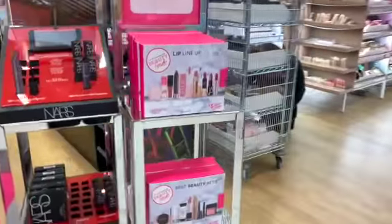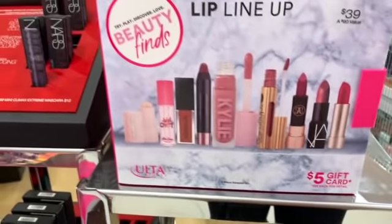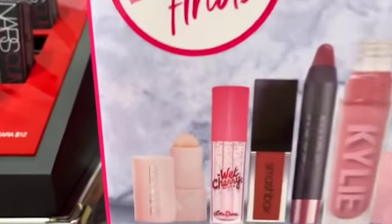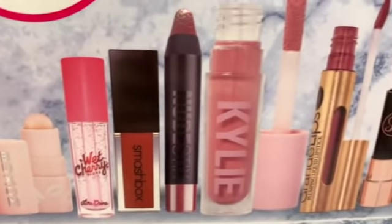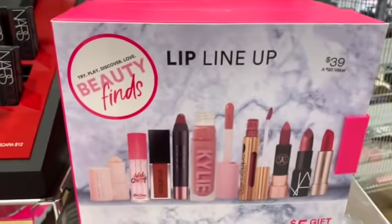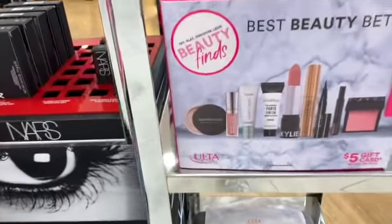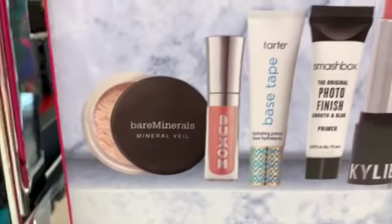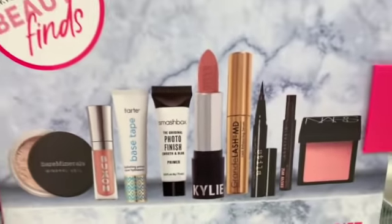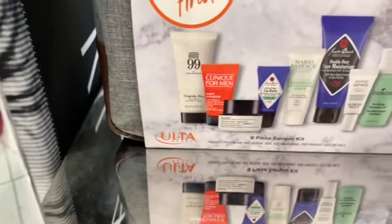Beauty finds here are 50% off. It includes a $5 gift card. Wow. Look at everything we get. This is 50% off of $39. That is such a nice deal. This one's slightly different. All 50% off. We even have one for men. So this one's gonna be $15.